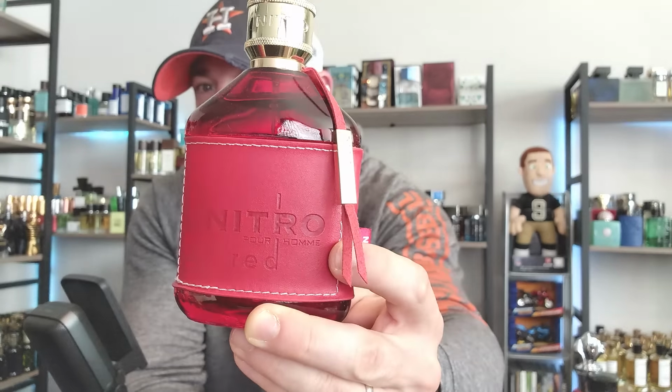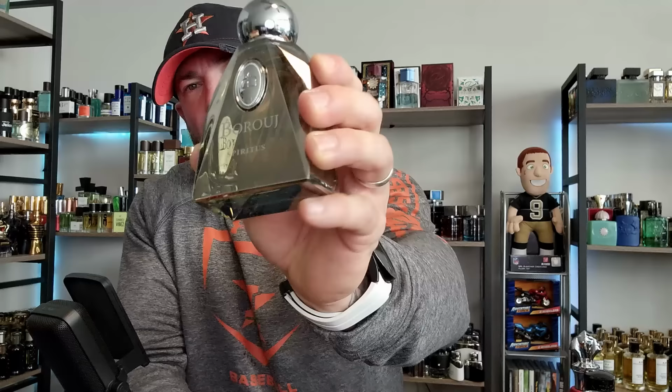My number 2 is Nitro Red. And my favorite, this is the one I was saying is more like Hachivat, but even more oak moss than Hachivat, if you can believe it. Spicy, woody, green, earthy, without being super smoky, because Hachivat's oak moss is a little smokier than this. But we're talking about Borouj Spiritus.